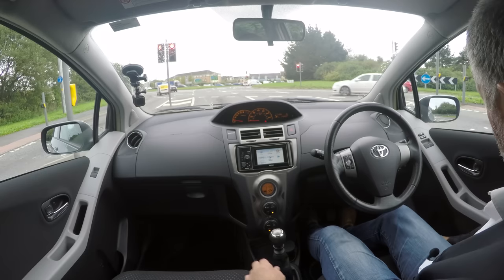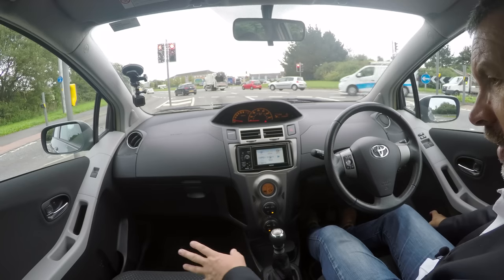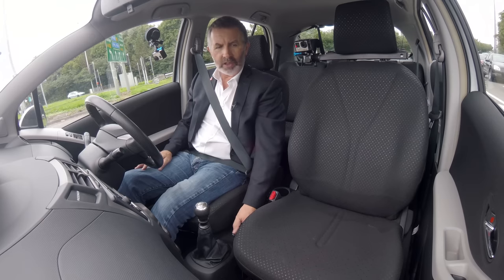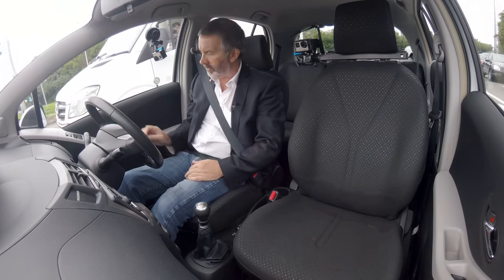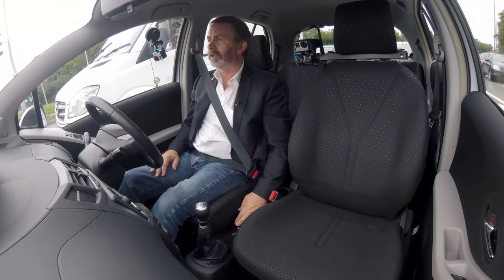We've got little bottle holders in this oddments tray and the door pockets, so it won't hold a massive bottle, but you know, an ordinary Coke bottle or something like that will slot in, and it's shaped to fit it, so it's not going to rattle around or fall over.